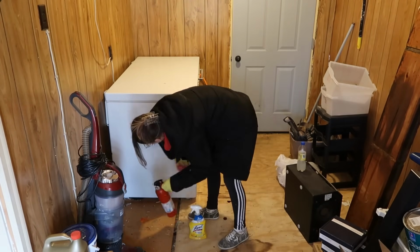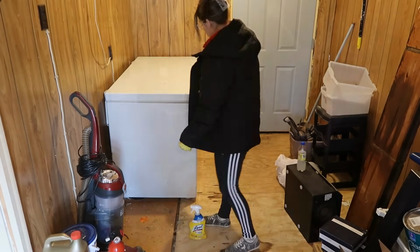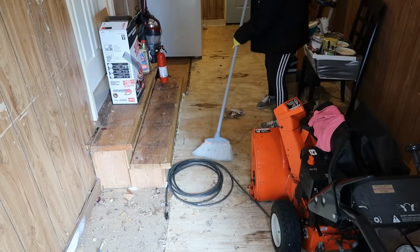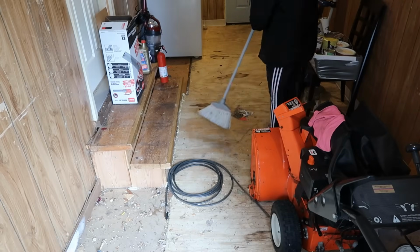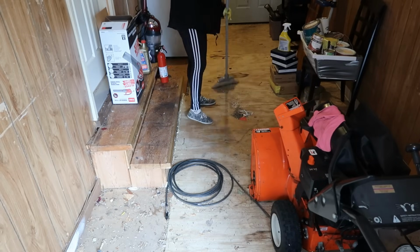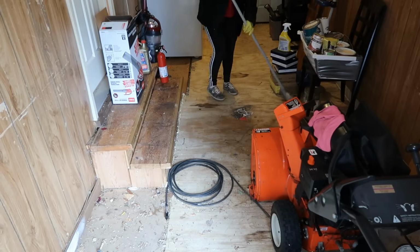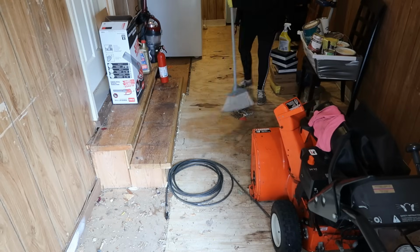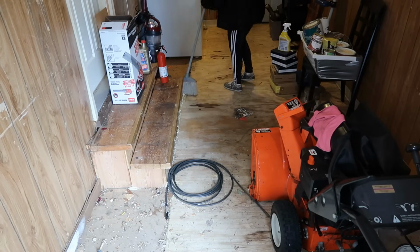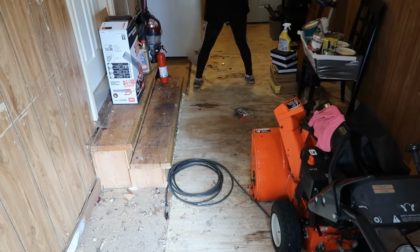My dream would be to knock down the wall that connects the mudroom to the kitchen, if it's not a load-bearing wall, if it's not a support wall. We would love to knock that wall out, extend the kitchen into the mudroom, and turn a majority of the mudroom into a walk-in pantry. That would be so wonderful. Hopefully, maybe one day in the future.